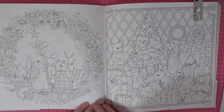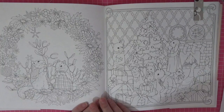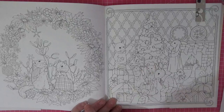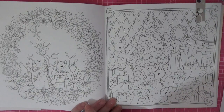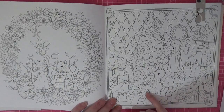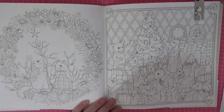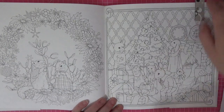So again, absolutely adorable. The little rabbit family putting together their Christmas decorations. Having a sneak peek at the presents there. And these two, Mr. and Mrs., they look like little chipmunks. They are just beautiful.